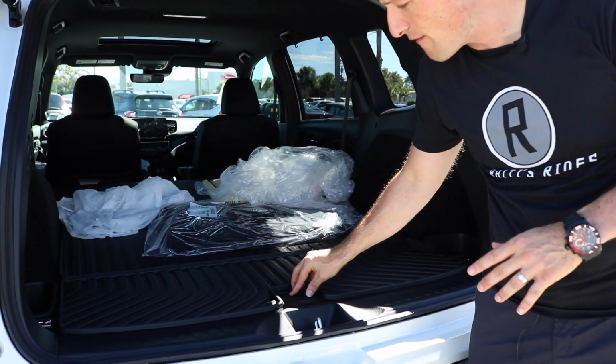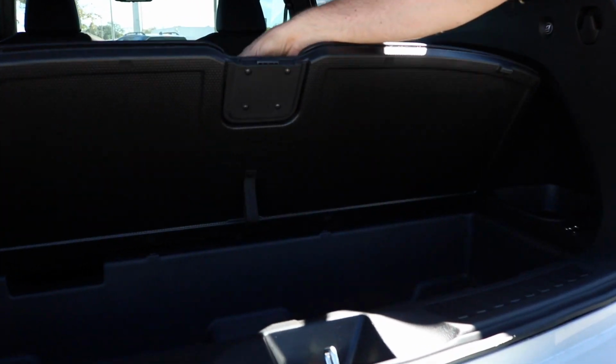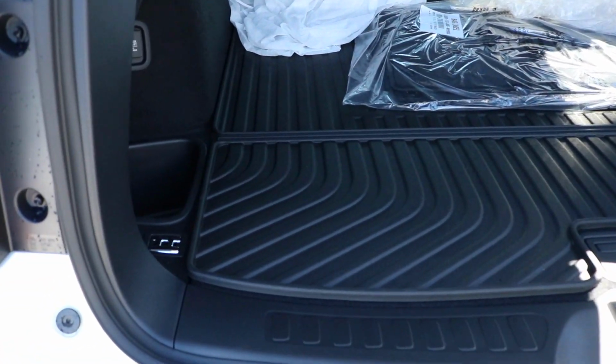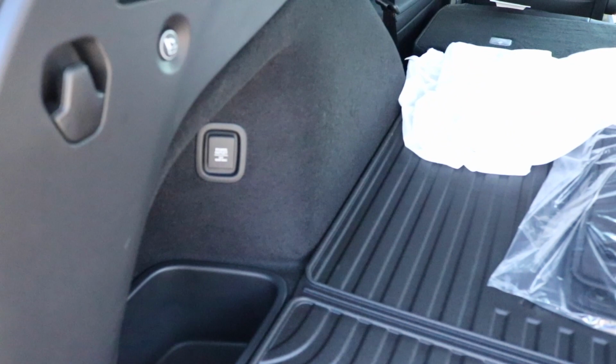Here's what I love about Honda. This is some of the things I love. Nice little storage compartment underneath. You can hide some things away from the kids if you don't want them to see. There's wonderful hooks back here. You could put a cargo net and hold those other things in there.